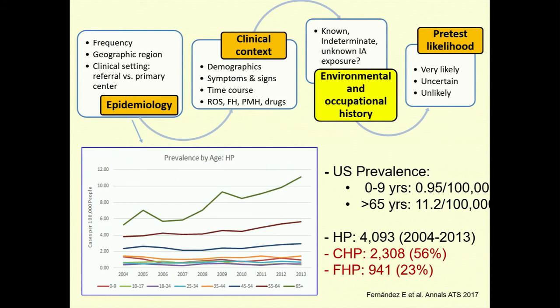So if you integrate this with the clinical context and the history, that will help you determine the predictive value of any test that you will do after that. It could be the CT of the chest or the bronchoscopy. This is why the history is so important. So when I try to characterize the exposure history of any patient, there are 5 components I like to think about that I unify in my head.